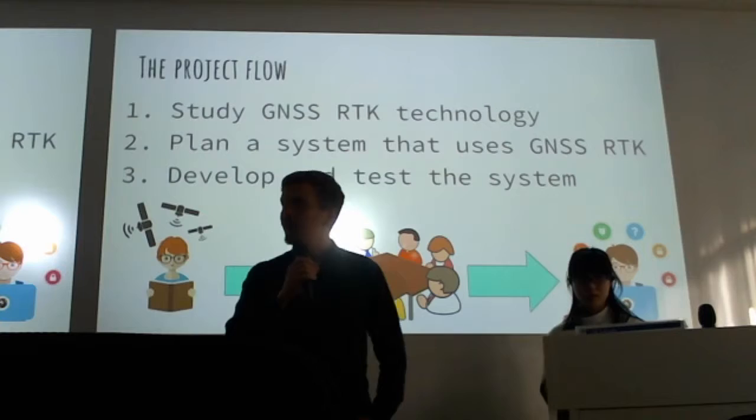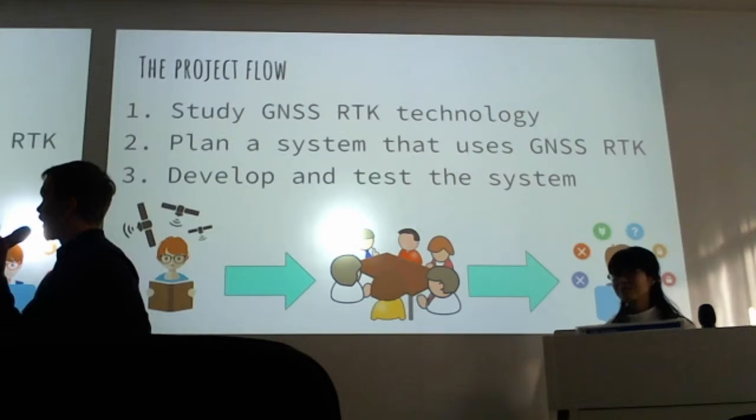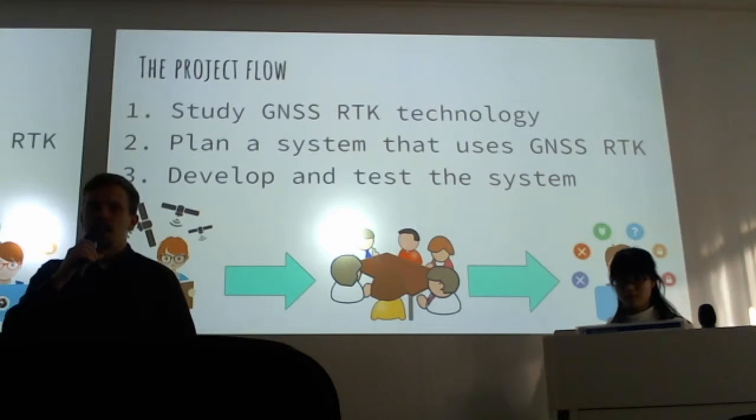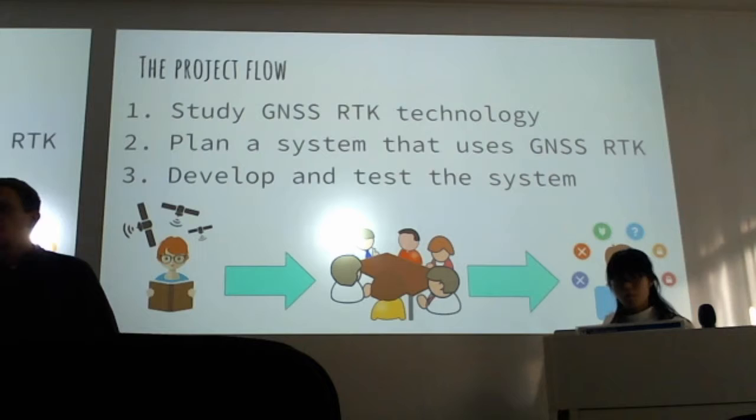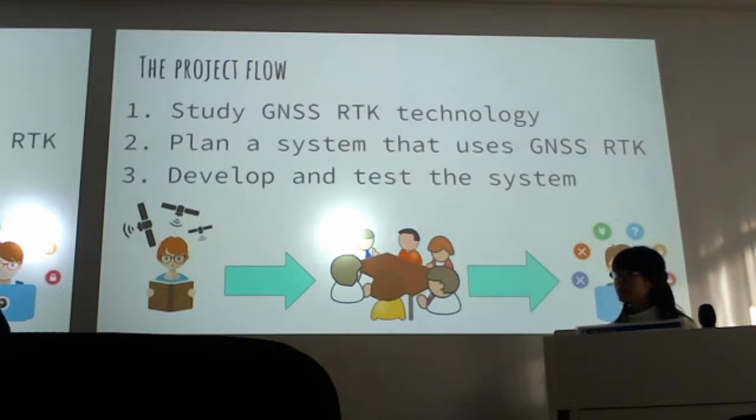All right, the project. We were given three tasks from Aki-sensei. The first task was to study new GNSS RTK technology. GNSS RTK technology is advanced positioning technology by which it is possible to achieve even sub-centimeter accuracy. More of that later. Once we studied the RTK technology and learned how to use it, the second step was to plan a real-world system that is able to utilize the benefits of accurate positioning. The third step was to develop and test the system that was planned during the second step. And what we came up with is in the next slide.